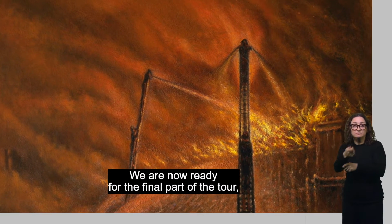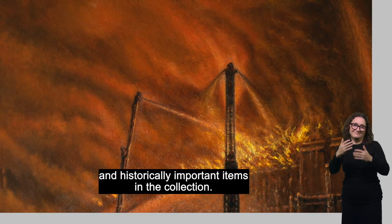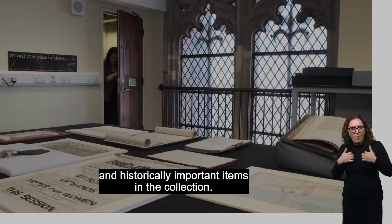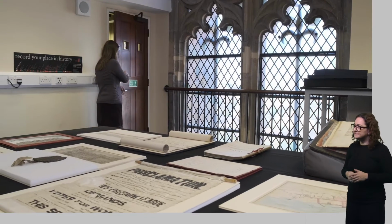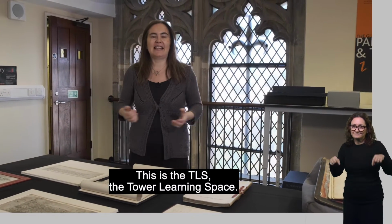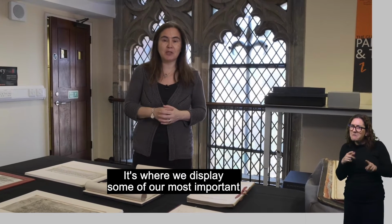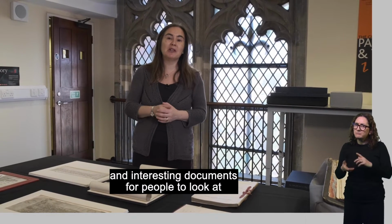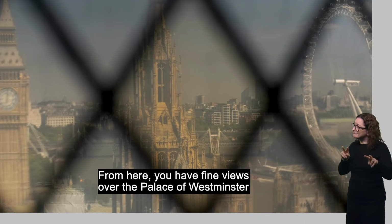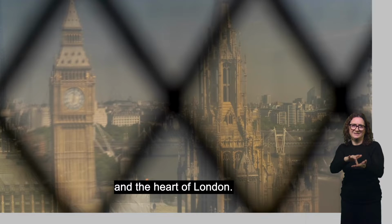We are now ready for the final part of the tour, where you will get to see some of our most interesting and historically important items in the collection. This is the TLS, the Tower Learning Space. It's where we display some of our most important and interesting documents for people to look at on the physical tour. From here you have fine views over the Palace of Westminster and the heart of London.